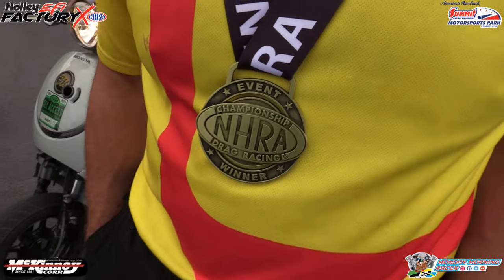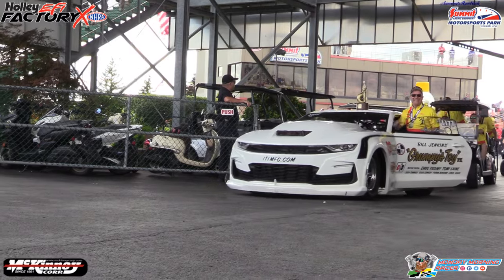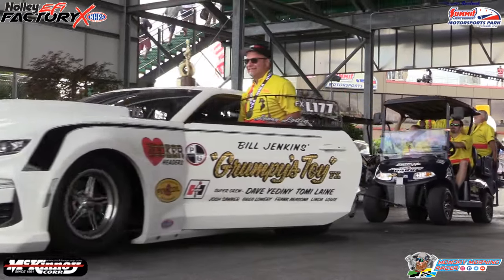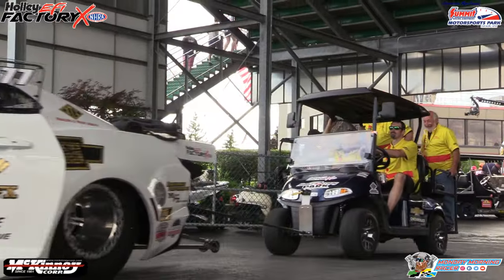National event winner's medallion belongs to Lenny Lottig, and man, you are the third winner in Holley EFI Factory X competition this year in 2024, and doing it at America's Racetrack. This new Door Slammer class is popular, and this place hosted the debut on the national event level for this class, and you win it full circle one more year beyond where it all started.